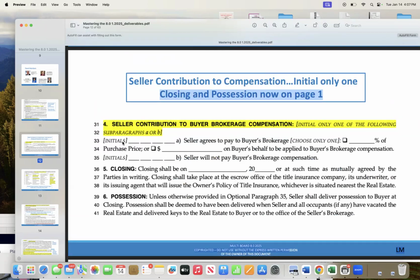If the buyer is not paying directly, if the seller is paying, you initial 33, and you make sure you have it here clearly what it is. Remember, we used to have that paragraph on 7.0 where you just add an addendum and then you have to add the addendum to the contract. So this makes it so much easier for us. There's no addendum needed anymore.